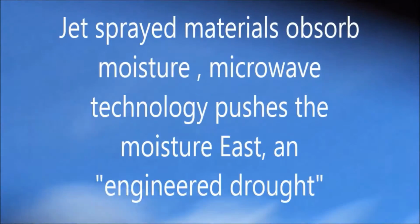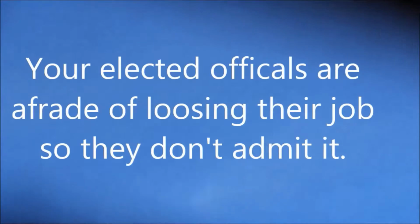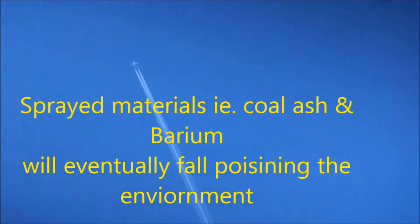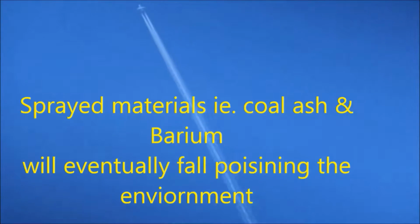This is artificial clouds. These are clouds being manipulated by microwave energy. You can tell by the lines. There's some lines up here. And this is the material they're spraying. It's most likely going to be a combination of testing biological weapons.